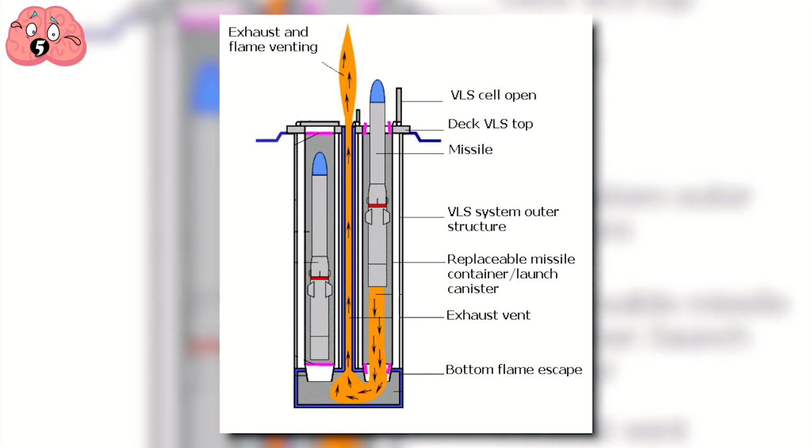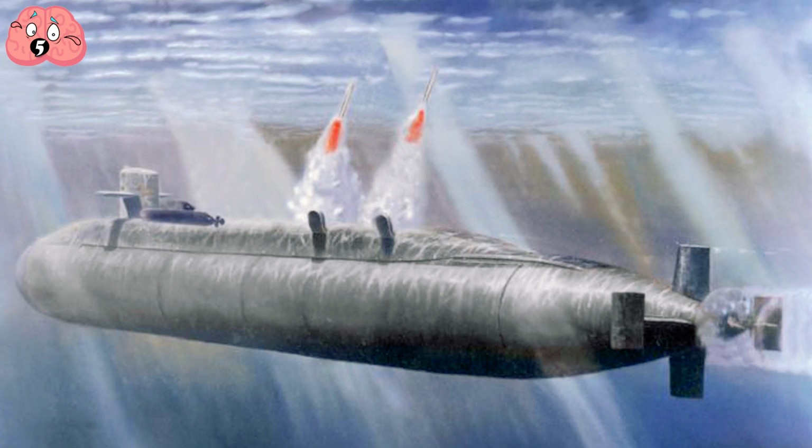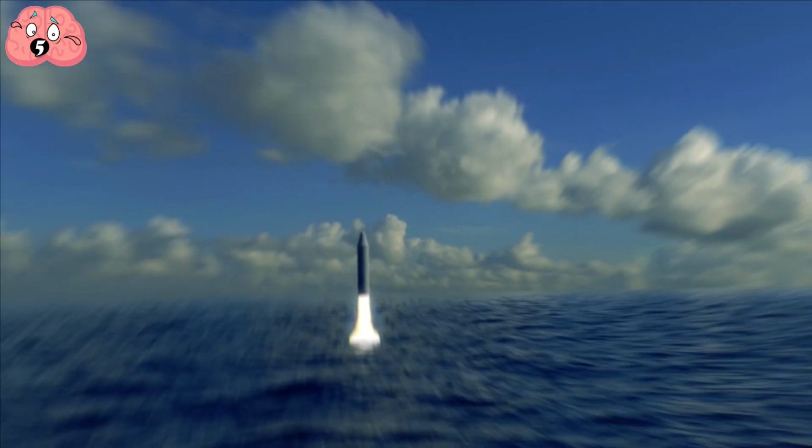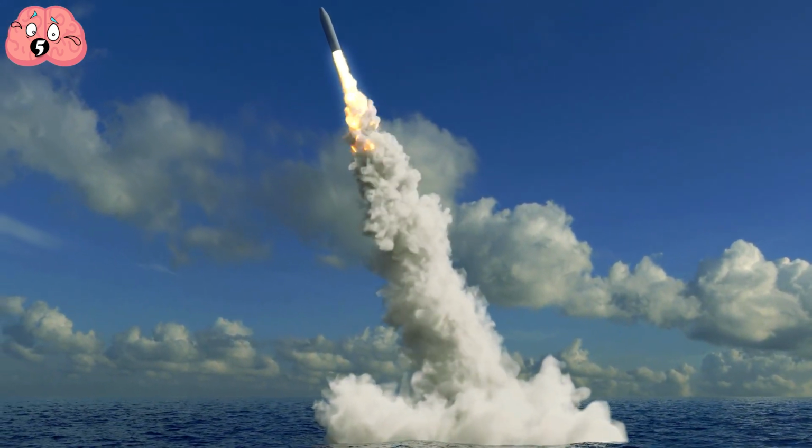The seal is broken, and the pressure drives the rocket through the water at over 80 kilometers per hour, overcoming the drag of the water. Once it breaks the surface, the rocket engine can ignite and propel it through the air to its target.